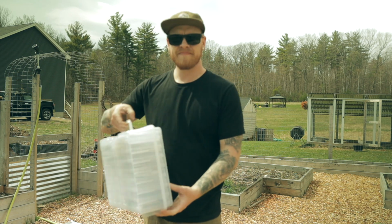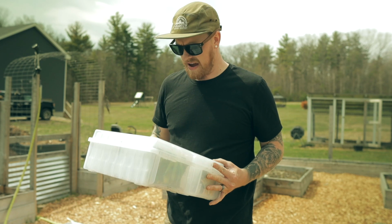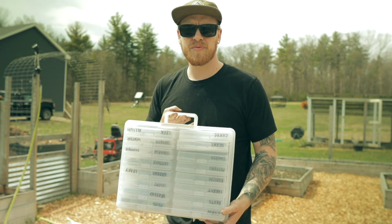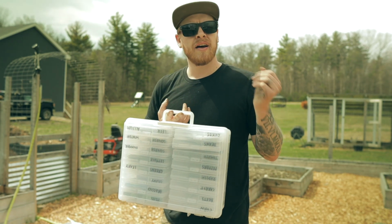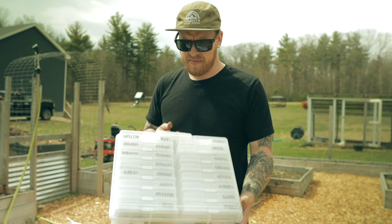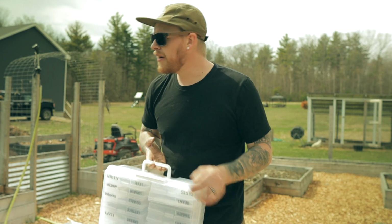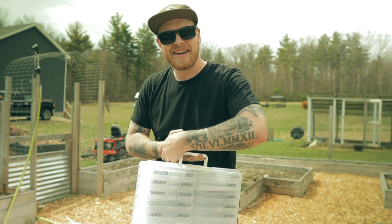So this is what I do for storing my seeds. I have this little thing, super handy. I got it right on Amazon. I'll try to drop a link down below for you guys if you're interested in picking one up. Who knows, maybe I'll even be on my affiliate marketing game by then. We'll see. High hopes here.